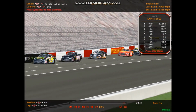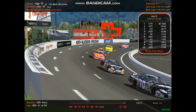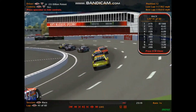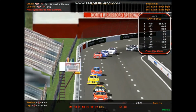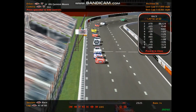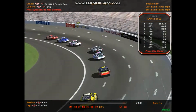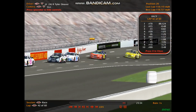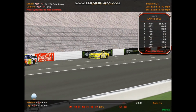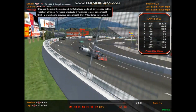Looking through the field here, there's McIntyre in 10th position. Levi McIntyre is. Matt McIntyre in 11th, 12th is Dylan Poteet. Mitchell Collins 13th. 14th is Mike Becker. Jessica Shelton 15th. 16th is Quentin Moore. 17th is Zachary Fitzwater. 18th, darn pace car. 18th is Matt Haas. 19th is Cassie Dent. 20th is Tyler Deaver. 21st, Cole Baker, the man who won the Mellow Yellow 500, the last race in the tour. A great win for him.